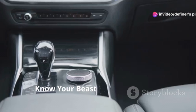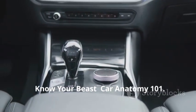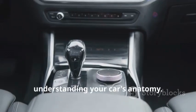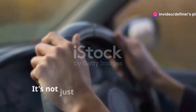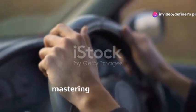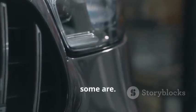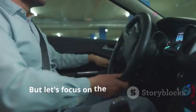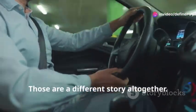Know your beast. Car Anatomy 101. Welcome to the ultimate guide to understanding your car's anatomy. Before you conquer the road, you need to know what you're dealing with. It's not just about driving, it's about mastering your machine. Cars aren't as simple as they look. Well, some are. But most modern cars are intricate pieces of engineering. But let's focus on the ones that aren't held together by rust and prayers. Those are a different story altogether.